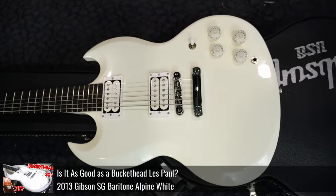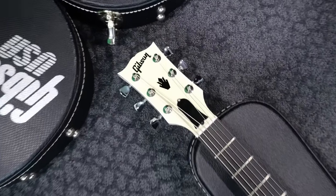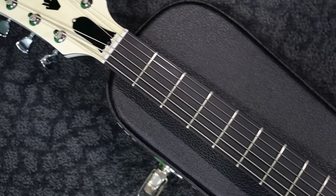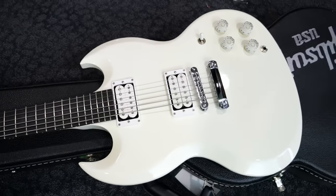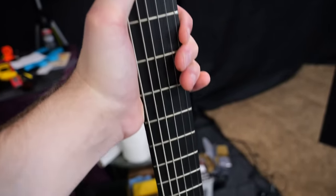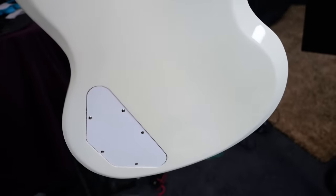I'm currently Buckethead-less in my collection, but I do have the next best thing, which is the Buckethead SG. That's not actually called that in the slightest. This is called the SG Baritone. It's a 27-inch scale length Gibson SG that's all white, pretty much all Buckethead specs, except for the fact that we don't have the push button kill switches. This is another one I had initially purchased thinking, probably resale, but then it instantly became like a keeper because it was in pretty clean shape and these are starting to become scarce.